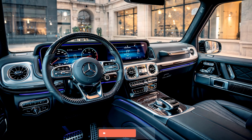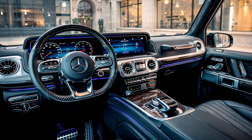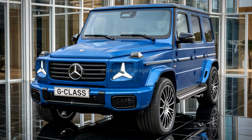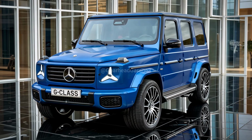Imagine sliding into a cabin wrapped in buttery soft leather and real wood accents, then climbing into a commanding driving position that's practically a throne. That's the feeling you get stepping into the 2026 Mercedes-Benz G-Class, where opulence meets capability in a way few SUVs can match.